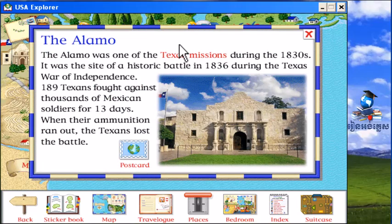The Alamo. The Alamo was one of the Texas missions during the 1830s. It was the site of a historic battle in 1836 during the Texas War of Independence. 189 Texans fought against thousands of Mexican soldiers for 13 days. When their ammunition ran out, the Texans lost the battle.